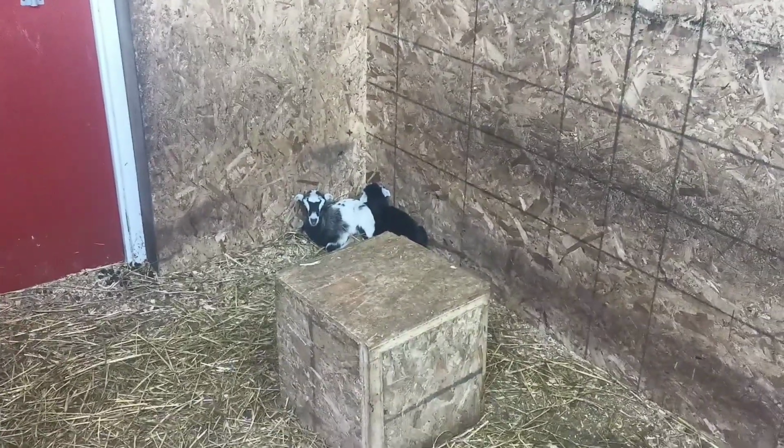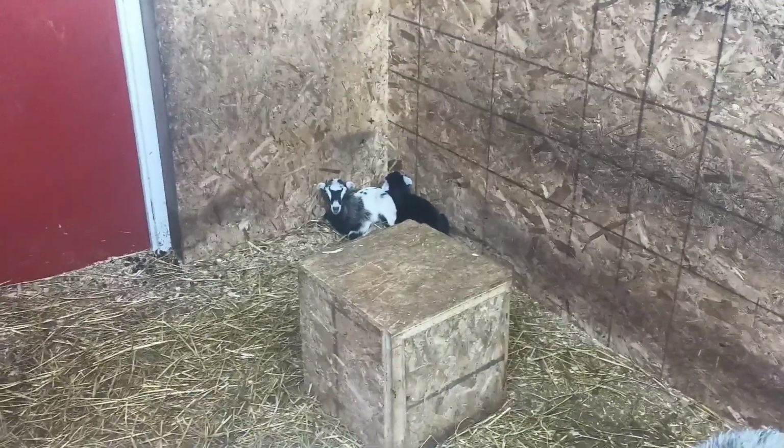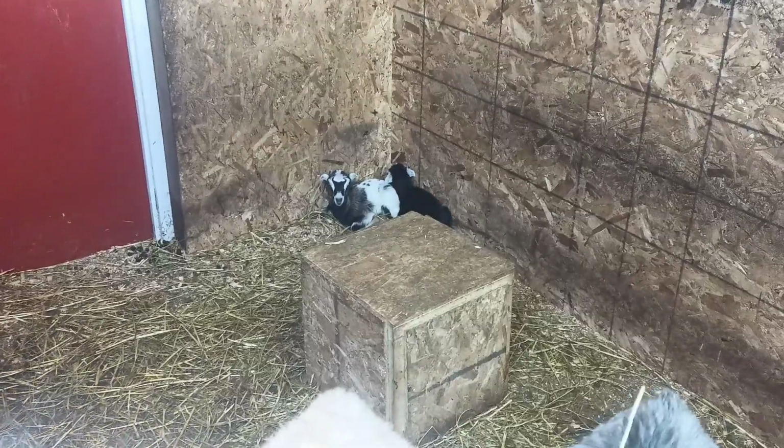The vet says she liked the colors. She has border goats and she doesn't get the variety of patterns that I get. So these little goats are having a good time.